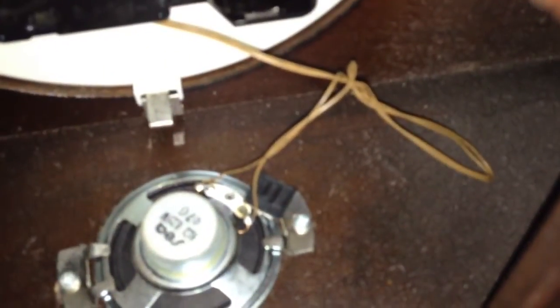All very nicely tied up. Look, see, your wires are way too long for what they need to be, but they're all very nicely crossed over and tied up to avoid confusion.